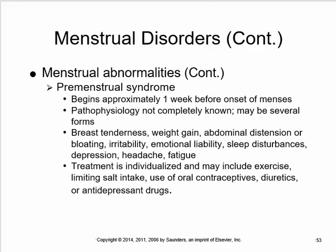Common symptoms are breast tenderness, water gain, water retention. So with that comes abdominal distension, some bloating, irritability, being emotionally labile, sleep disturbances, headache, fatigue. It seems to be related a little bit to sodium balances and osmosis for the water retention. It changes blood pressure, things like that, so it can lead to the headaches and the fatigue.